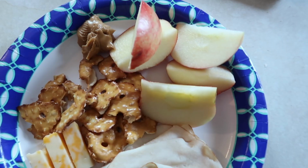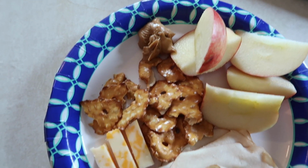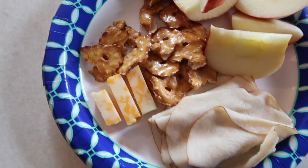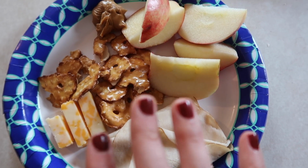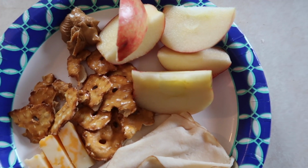So lately, my snack plates have consisted of a Honeycrisp apple, some pretzel thins and peanut butter, a cheese stick, and then a few pieces of deli turkey. So I definitely love eating these, and you could do it with many different types of fruit, grapes, different cheeses, mozzarella, other types of deli meat and pretzels. It's almost like a little charcuterie board in a way.